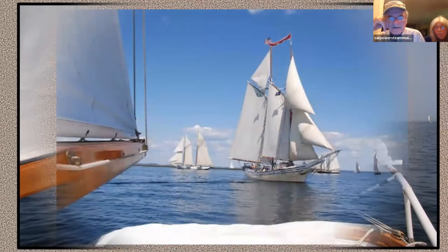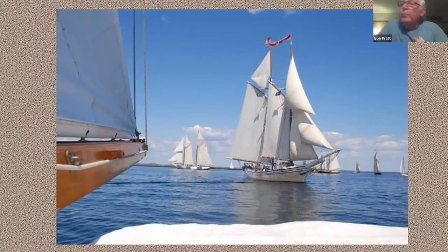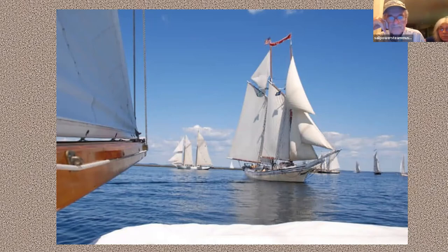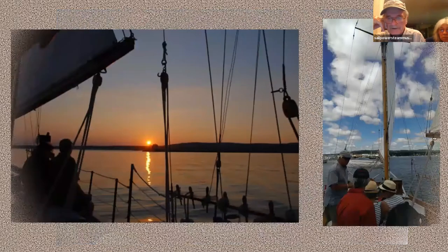Yeah, that looks like the Heritage with the Mary Day in the background, left side, some of the other schooners. Must have been Windjammer Days in Camden, or Windjammer Days in Rockland? In Rockland. And we were always a part of that. We didn't get involved with the races that came down from Islesboro, but we were there at the finish line. And that gave our passengers a great chance to get some beautiful shots of some gorgeous boats. We were probably up in the lighthouse there and welcoming them in.